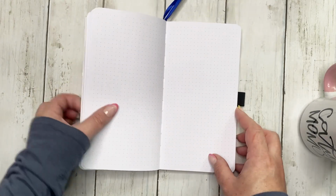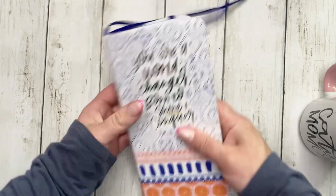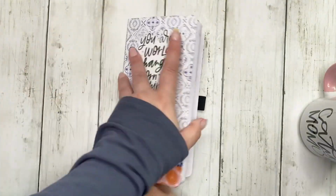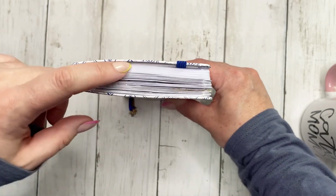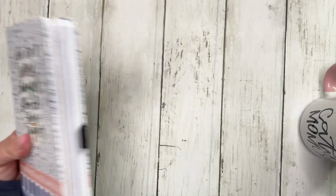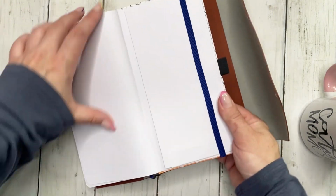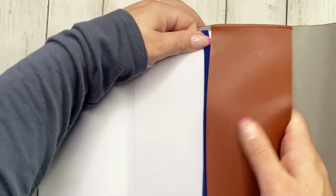So yeah, it's fun to flip through this, and I love seeing it grow and seeing it chunk up, because I think it's so much fun, especially once I get to the very end of the journal. It's going to be so nice and chunky, and I think it's going to be a lot of fun to flip through at the end of the year.